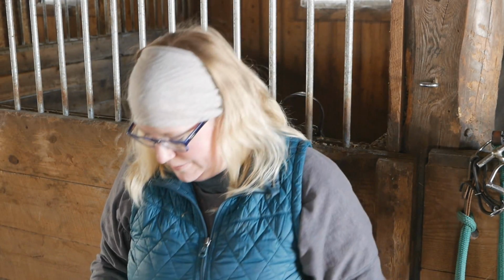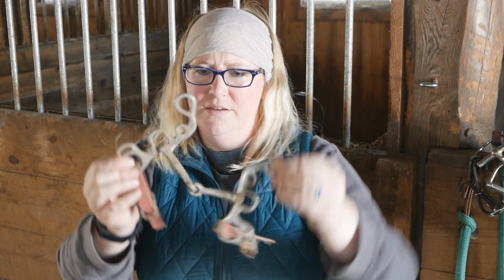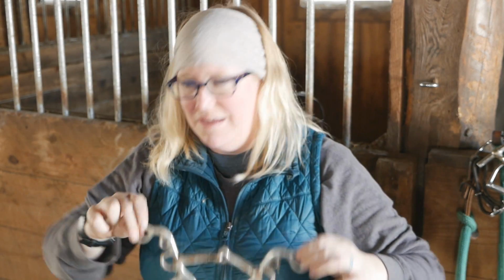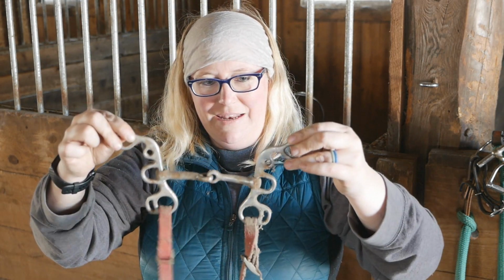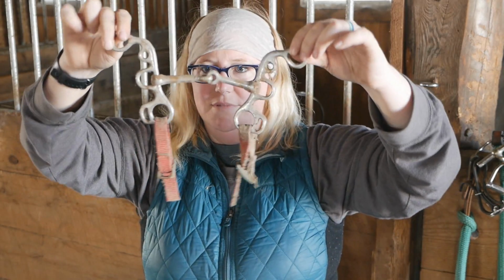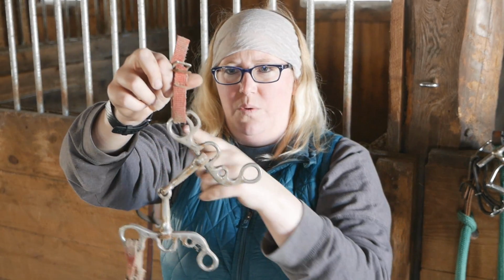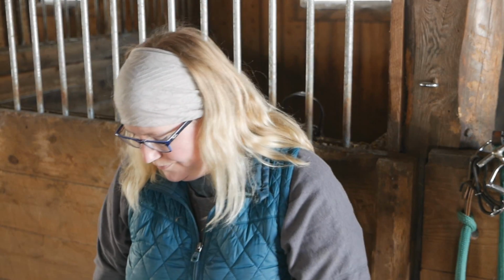My dad just found this one last summer. It's pretty interesting. It's got all kinds of little doohickeys on it, places where you can hook up. I'm just not a complicated person. This bit isn't that complicated, but there's a lot going on there, and I don't even know. This is how it would sit, but why do you need that many options? Why do you need that many holes? 1, 2, 3, 4, 5 on each side. I don't get it. So that's that one.